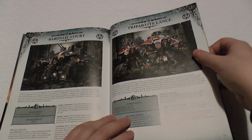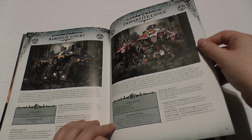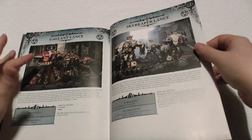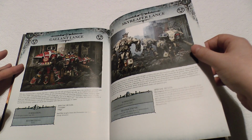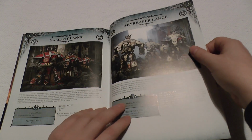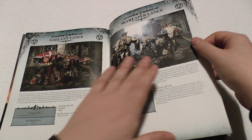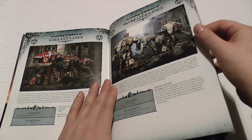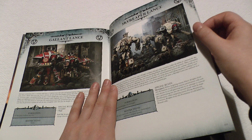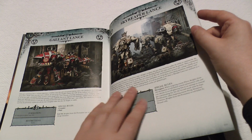So yeah, it does help big time. Then you've got the Tripartite Lance, a Warden, a Gallant, and a Crusader. You've got a Gallant Lance. They can essentially re-roll failed charge distances. You have to have 3, and they all have to be Gallants, which is a bit of a pain. You've got a Sky Reaper. All 3 of them can be any knights, but they must all take the twin Icarus autocannons, and they can essentially re-roll failed armor penetration rolls and re-roll glancing hits.